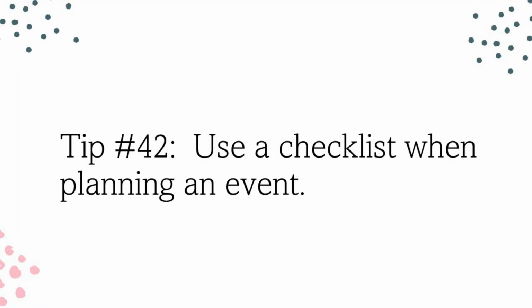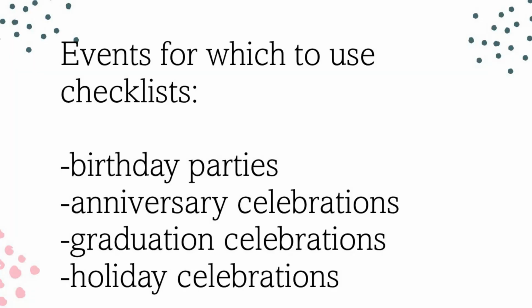Tip 42 is a good one. It's an important one. It has to do with having some kind of a checklist that you're going to use when you are planning an event. So for example, if you have a birthday celebration coming up, if you have a get together coming up, just like a holiday celebration coming up, anything like that, any event that you're going to put together, even if it's for work, have a checklist. So that way you're not forgetting any of the major details, any of the things that you need to get.